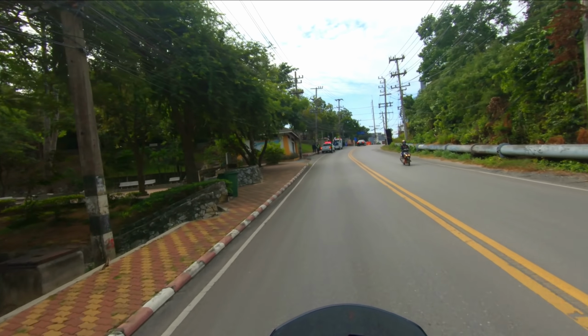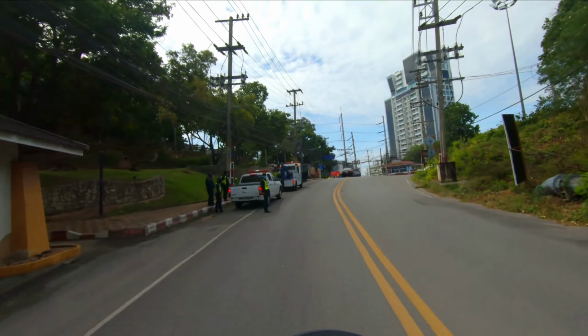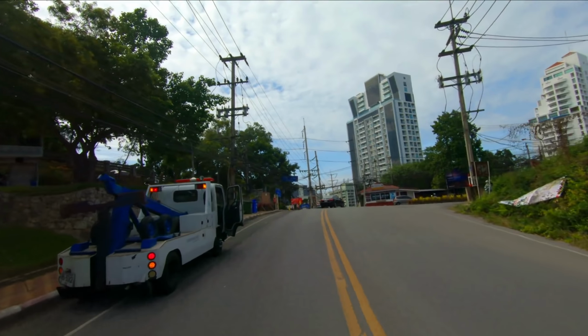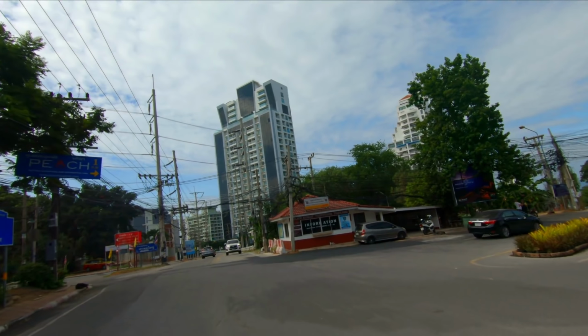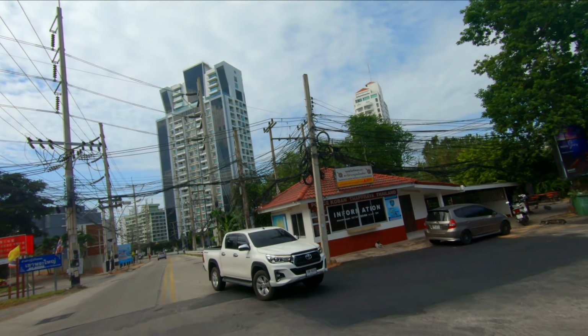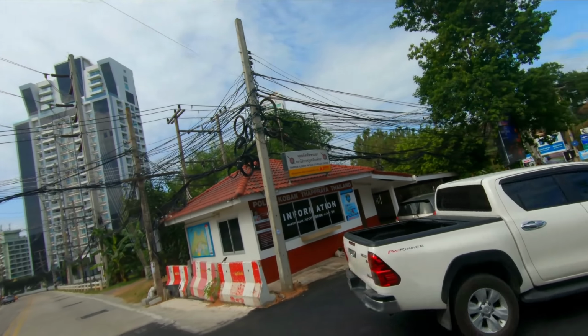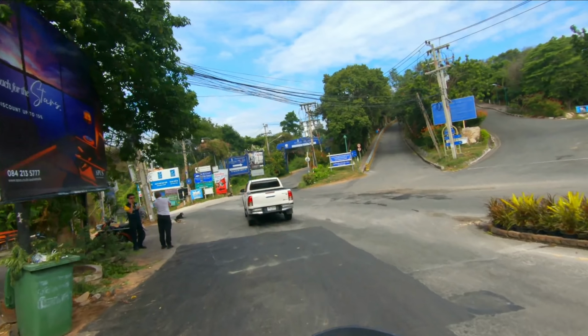Hey folks, and welcome to the Pattaya Thailand Total Luxury Resort Experience. We are on our way to a resort today, and this resort has been recommended to me, I guess, multiple times by different people. And I've always said, I'll go and take a look at it, and today is that day. We're on our way, so we're just going to turn up here.